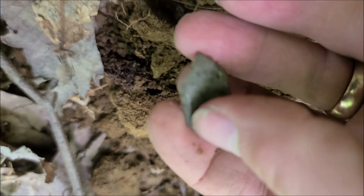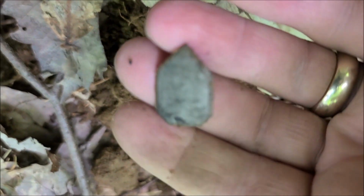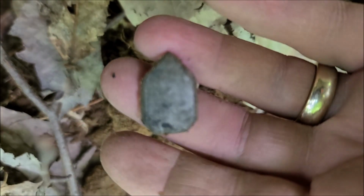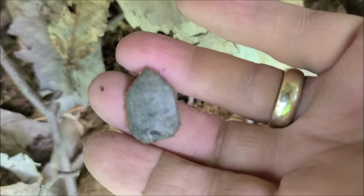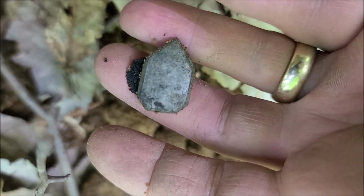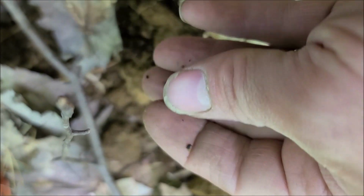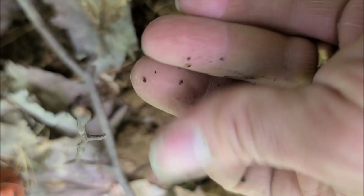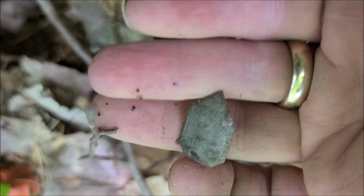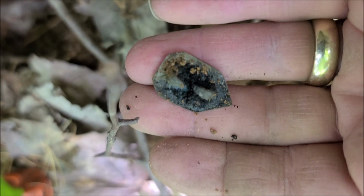Huh. Maybe some kind of pin or badge? I don't know. That's pretty cool though. I like it, whatever it is. Small. Shield looking. I don't know.